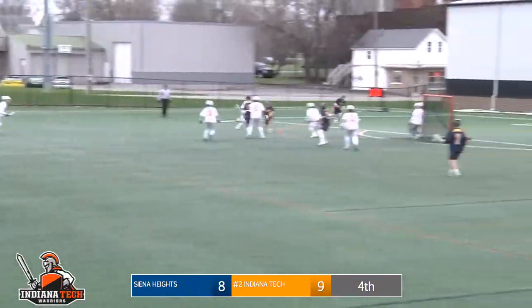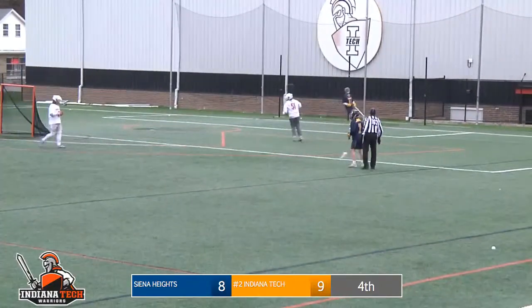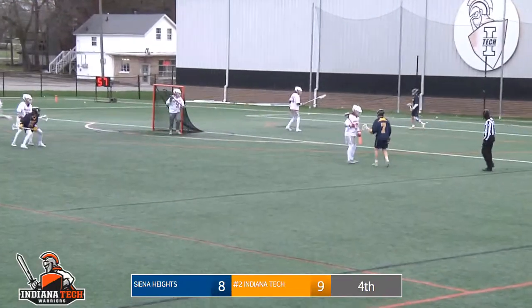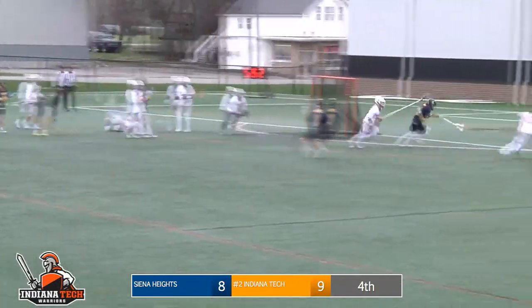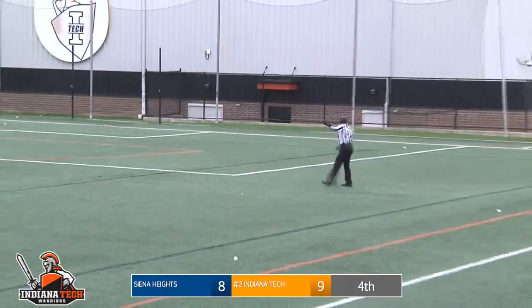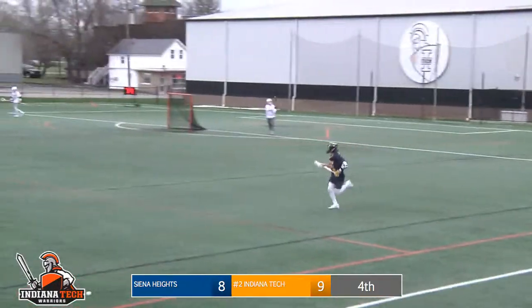Up top, Plemons feeds it in. That's a long, high riser that goes out of bounds, but Siena Heights will get to it first. Potter has about 6:45 estimation to go. Almost found one there to tie it up. That one just rolled a little bit too far wide. Indiana Tech will take over here. They lead by one.